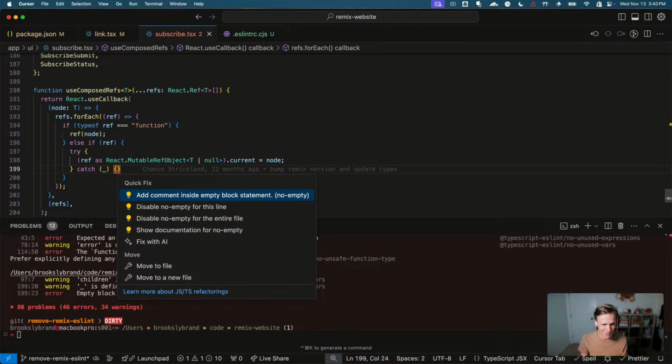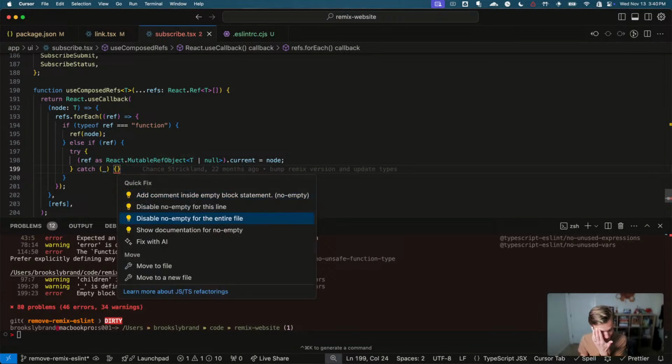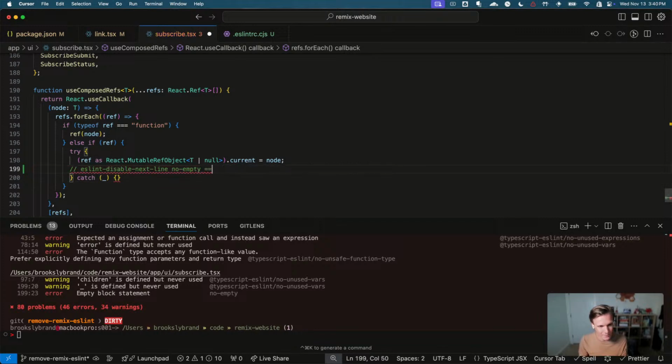Add a comment inside empty block statement. Oh my gosh, that's amazing. How do I know? I just want to disable it for now. This is actually something I should probably catch with linting. Disable it for this line. Are we even catching this?